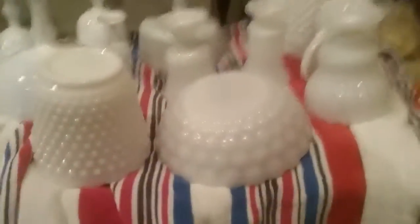I use it all over the house, so you don't realize how much you have until you put it all together. This piece and this piece are in the bathroom, this piece is in my bedroom, this piece is on the countertop, this piece is on the fireplace, this piece is in my bedroom. These are wherever they need to be. This is my fruit dish, and I'm not 100% sure that's milk glass. I'll have to look into that.